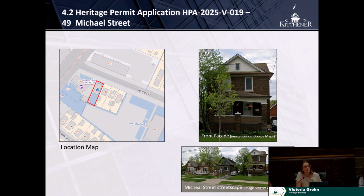The images shown on the screen here provide some context for the location of the property within the district, an image of the front facade of the subject property, and an image showing the property with some additional dwellings to show the context of the streetscape.